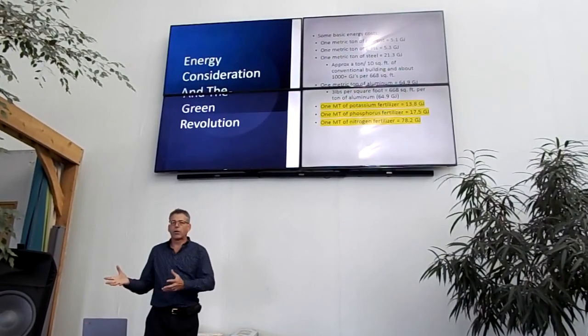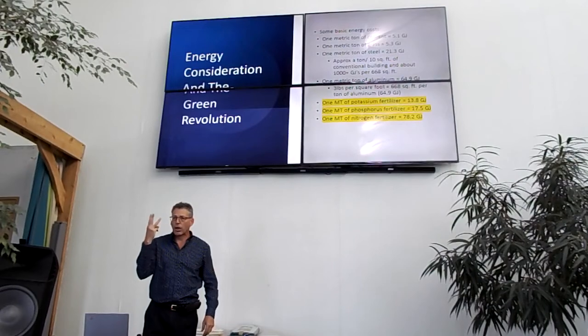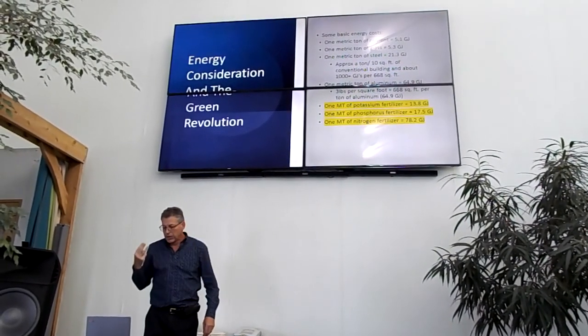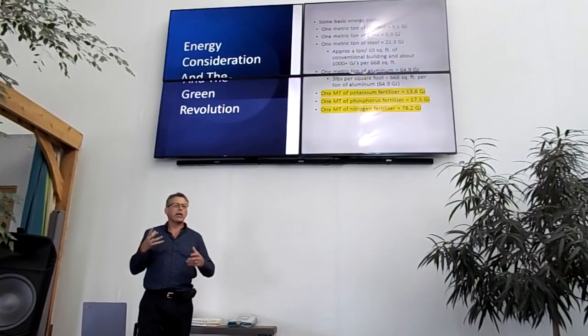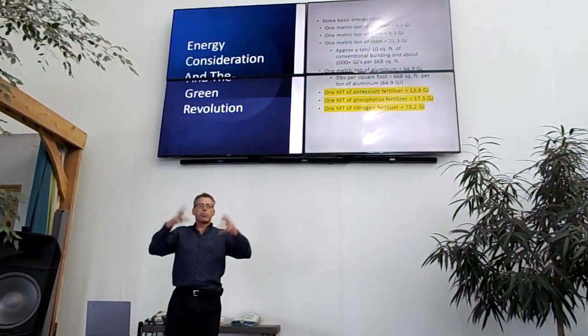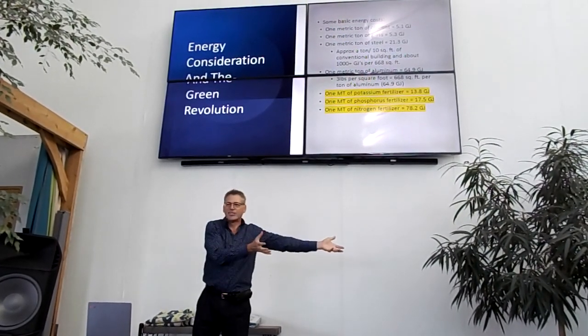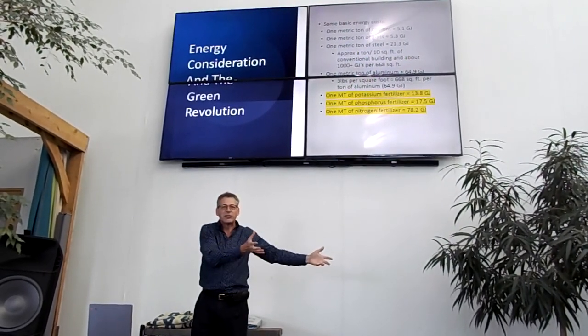producing nitrogen fertilizer, and those are the 3 big plant growing fertilizers that you absolutely have, or you really can't grow anything, right? You need an additional 78.2. So in another way of phrasing it, the embodied energy in our food is greater than 700 square feet of glass and steel.